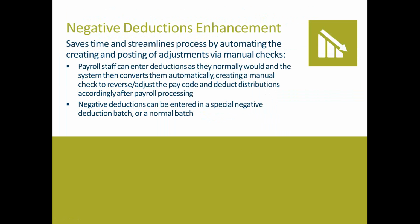So just by describing the process, it's a little bit confusing, and it's very prone to making mistakes. The second part of that is that it also takes time to do those things and to create those transactions. So what we've done is we've automated that for you to reduce the amount of time it takes. So the payroll staff can enter those deductions as they normally would as a negative on payroll transaction entry and let the system do the rest of the work for you. Another advantage is that you can do that negative deduction transaction as the only transaction for the employee in that check run. So they can just get a check for that $10 amount, which is something you cannot do through other processes in Dynamics GP.